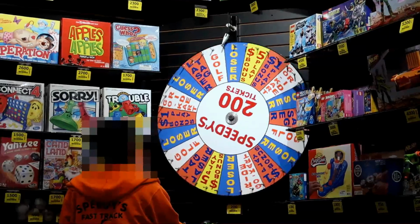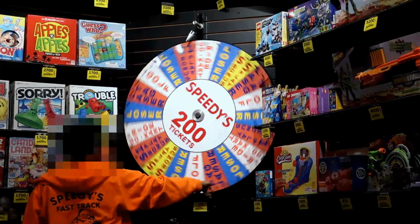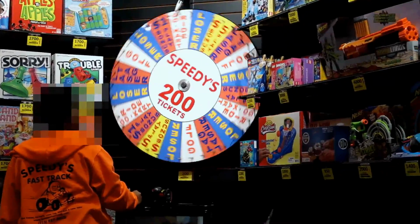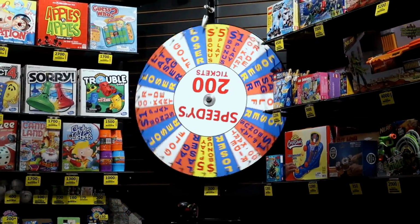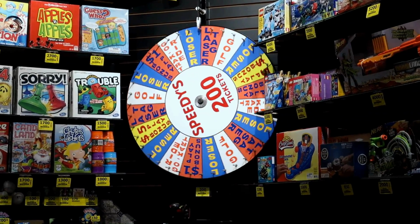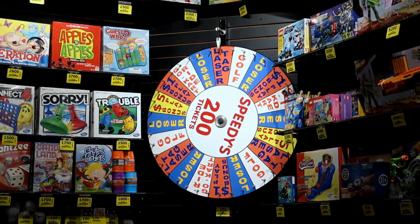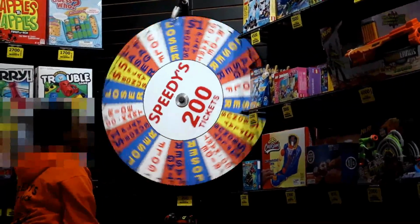Yellows are good too, yellows are $5. Oh yeah. Go-karts. Yes, we got a go-kart. All right, another one. What are you hoping for, Chris? Yeah, I want the yellow with a 5 play. Go-karts, give us another go-karts. Oh, laser tag, yes! One more spin.